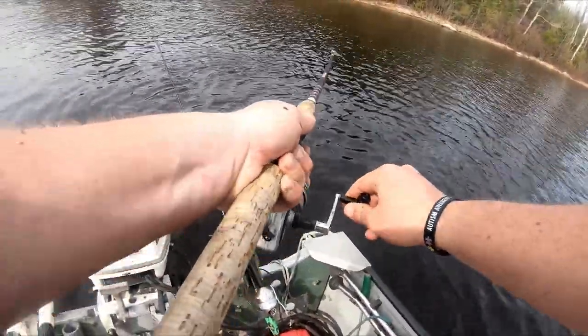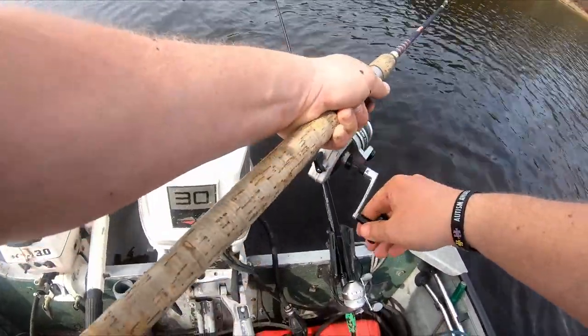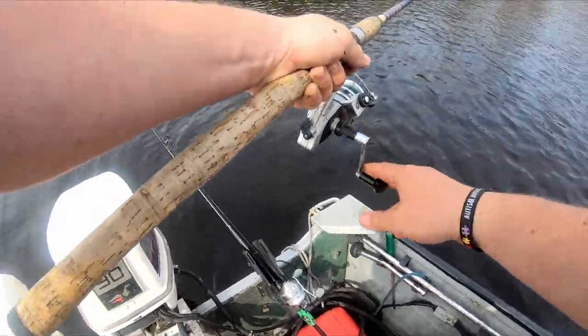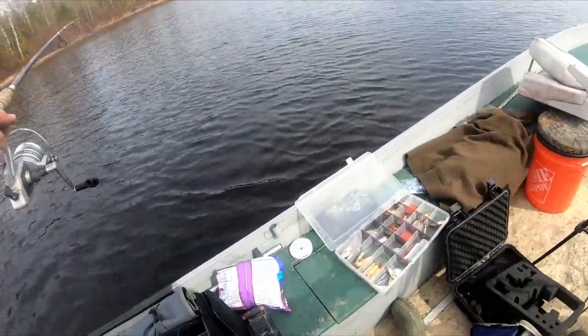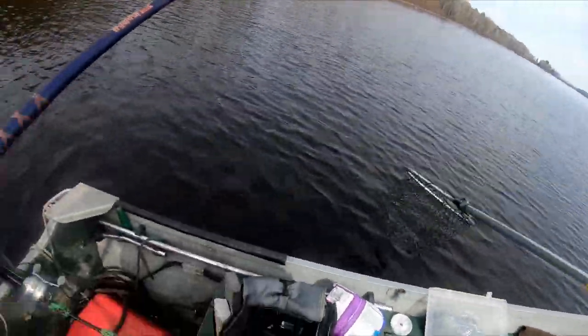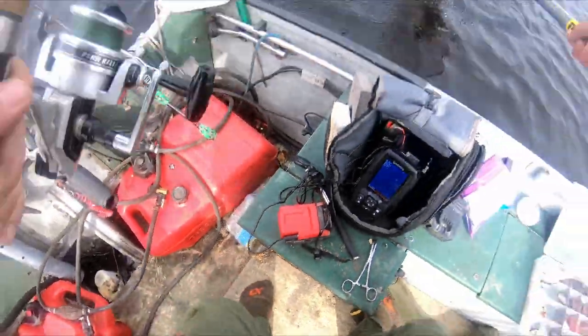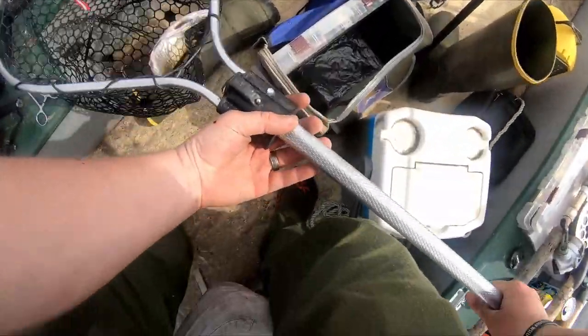Another one on the red and white weeping willow. Come around to this side. Another decent one, 14, 15 incher maybe. The old net. Oh, come here. Oh, another nice one. He might be another 16 incher.